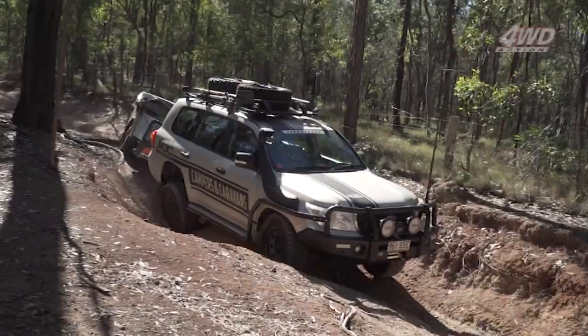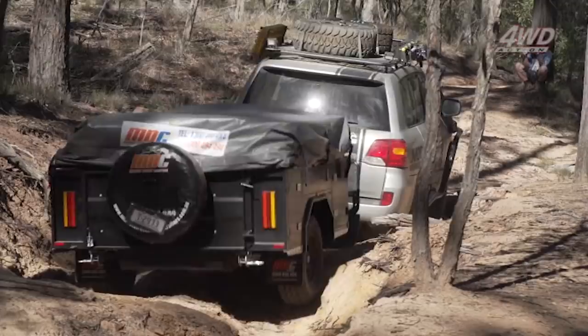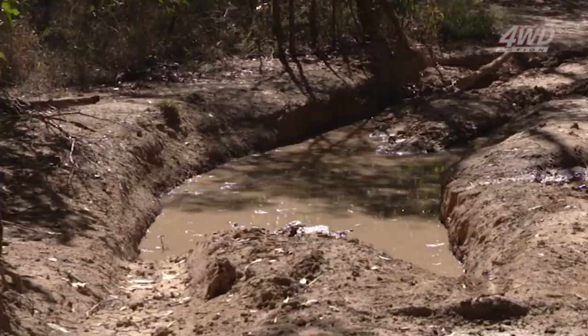Last through is Nathan. The big 200 will have zero dramas, but he has got a camper trailer on the back. The camper's running independent suspension, of course. It has got that polyblock hitch up the front, which means that the trailer's going to do pretty much exactly what the four-wheel drive does. He'll make it through without a drama. It loves it. Good work, mate. Nice drive. Well, that looks really nasty.